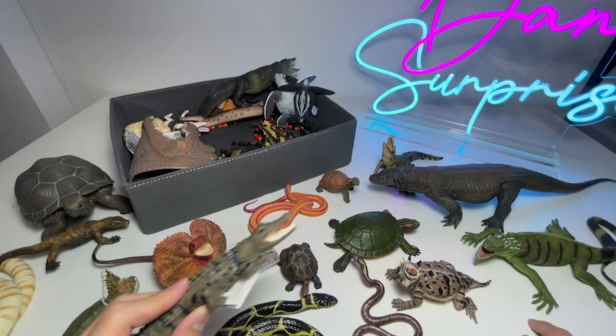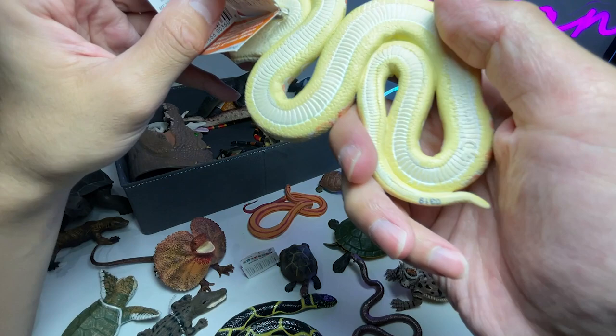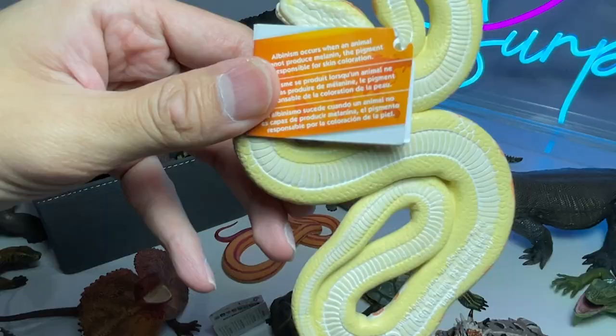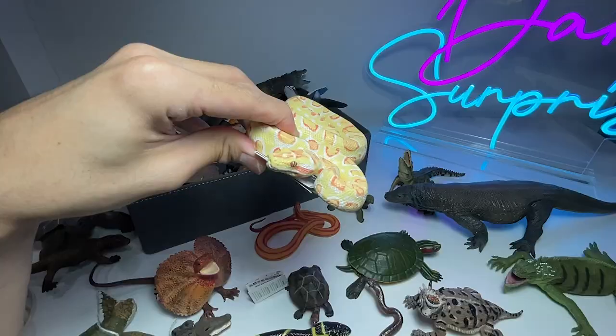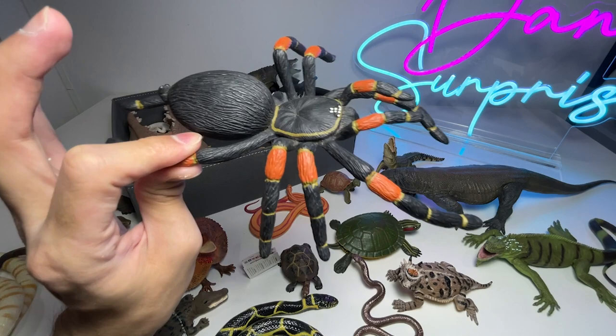This is an albino. What is this again? Let's see. An albino Burmese python. Let's read some facts. All right, let's see what is written right here. Albinism occurs when an animal cannot produce melanin, the pigment responsible for skin coloration. So there are actually plenty of different albino animals, such as lions. Okay, I'm not too sure why this is in here. This is not supposed to be in this video because this is not a reptile.